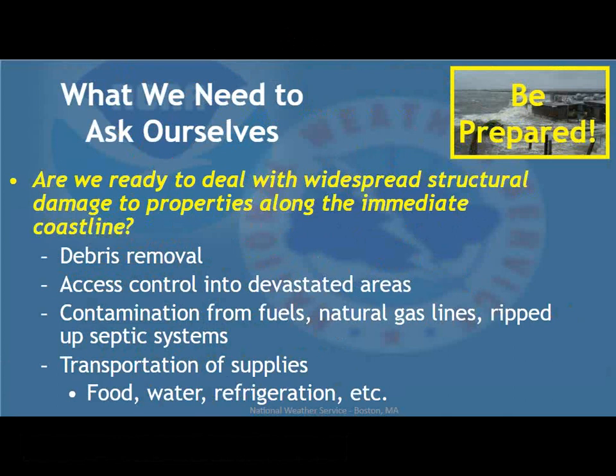Another question: are we ready to deal with widespread structural damage to property along the immediate coastline? Debris removal, getting access into these areas, because you think about these roads, they're lined with trees, they've got power lines, all these things that can come down and make it very difficult to get in or out. Contamination from fuels and natural gas lines, ripped up septic systems. So this water that may be flooded on your street, in your house, people think, oh, it's flooded, I'm going to go play around in it. But you've got to think about what else is in it. It's not just ocean water. It's all this other nasty stuff. Transportation, how are you going to get supplies and food and water in? So you want to have a supply of water to last you for several days at least, food, stuff like that.